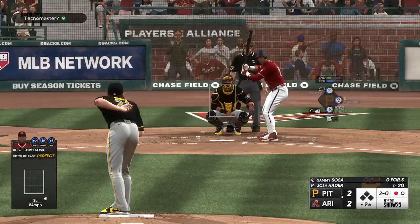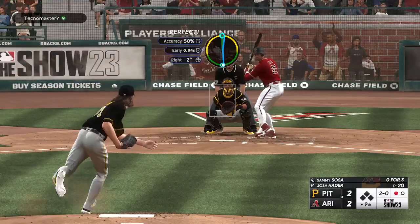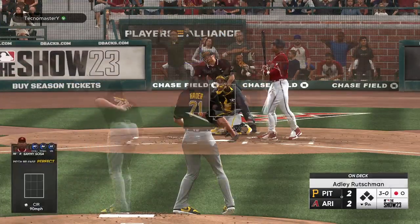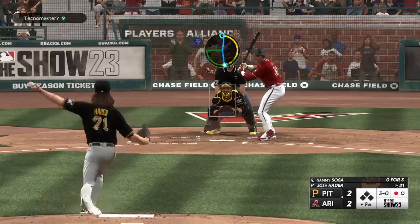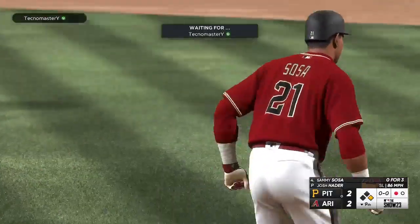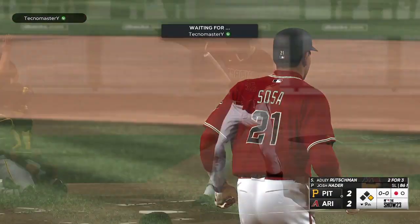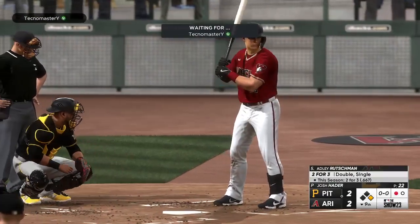Next one misses. 2-0. Ball 3. Another ball. 3-0. And that's ball 4. Take your base. Well, that's a really dangerous base runner to put on first, especially in a tie game. Now there might be some consequences coming from that mistake.